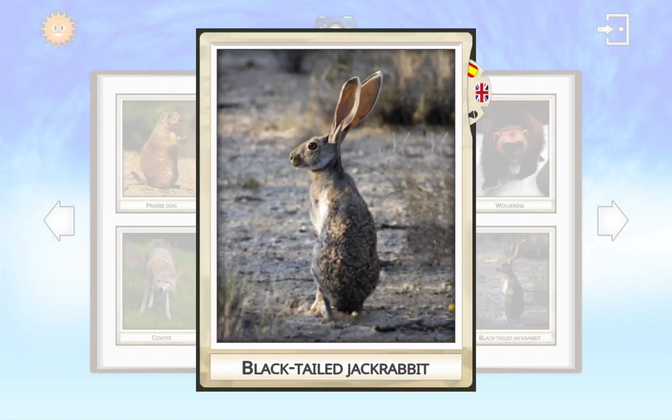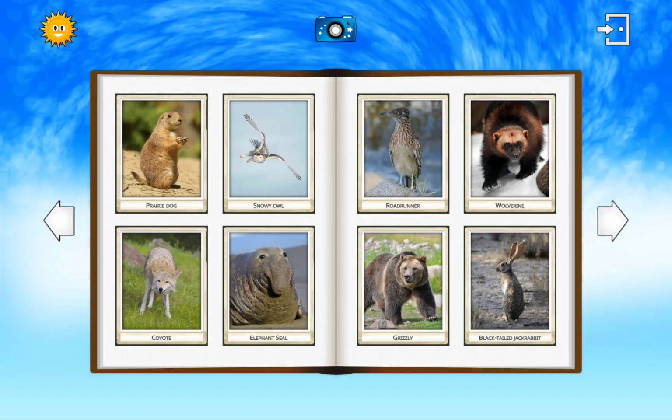Black-tailed jackrabbit. The black-tailed jackrabbit runs very fast and can jump as high as 3 meters. The black-tailed jackrabbit eats grass and sometimes cactus.